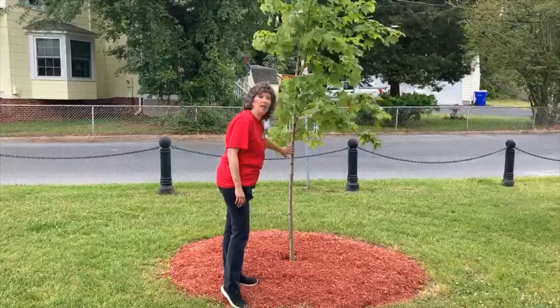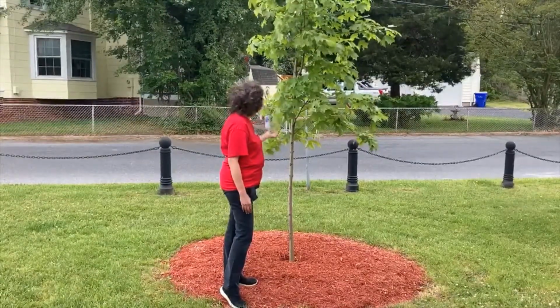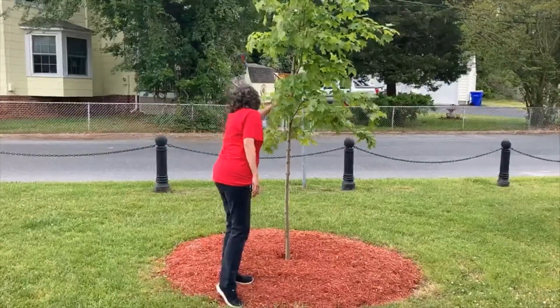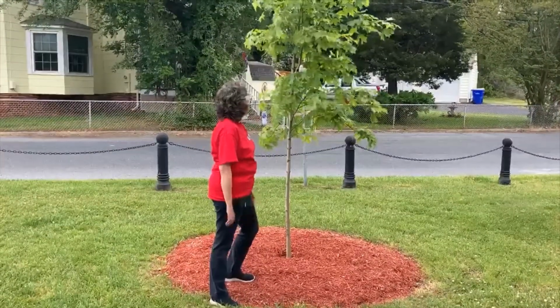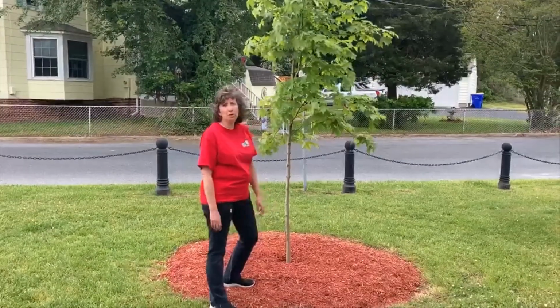It's really hard to touch. It's bumpy. Its leaves are beautiful. It's got 1, 2, 3, 4, 5, 6, 7, 8, 9, 10, 11. Looks like 11 branches on it. So it's going to be a big tree when it gets older. Are there any trees where you are?